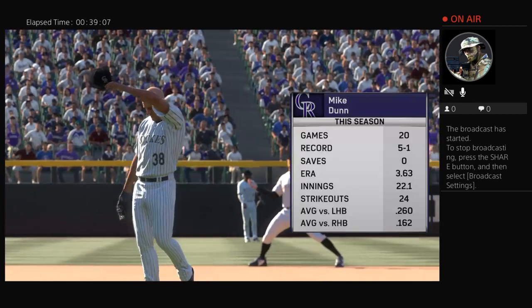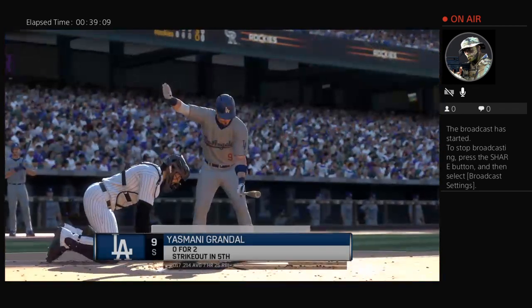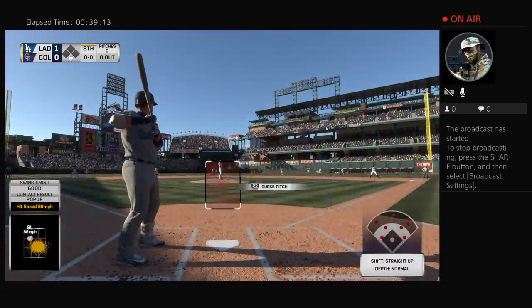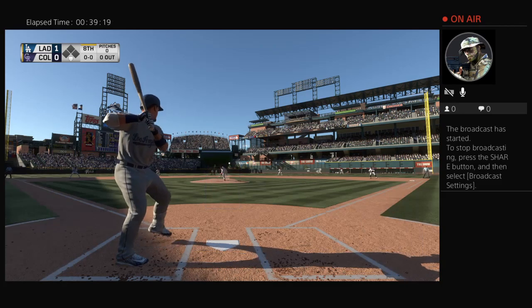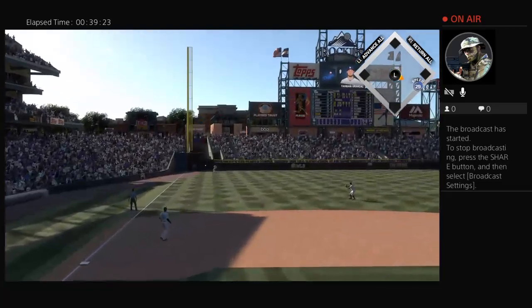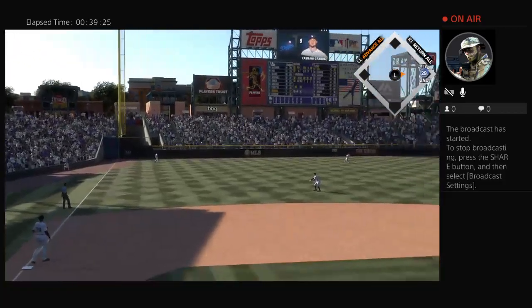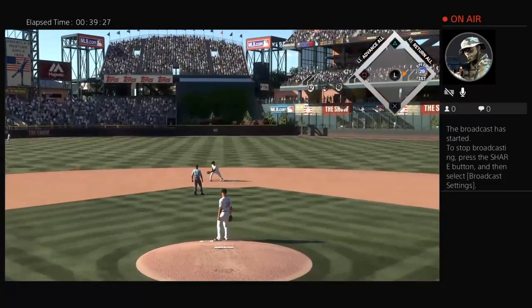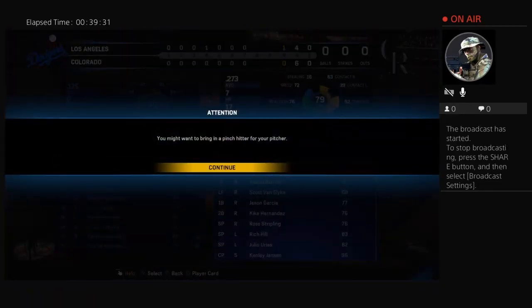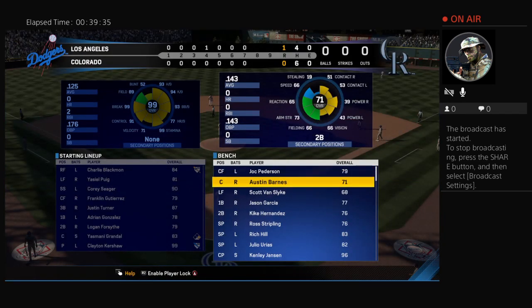Mike Dunn has been summoned from the bullpen as he'll do so to start the 8th. Number 38. Yasmani Grandal will be the first one to greet him, as he'll have to turn around and bat from the right side of the plate here. Left field and deep. Upton racing back, but he can't get to this one. It's off the wall. And a nice job to get the ball in quickly. He'll be held to a single here with nobody out. The batter, number 22, pitcher Clayton Kershaw.